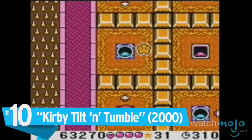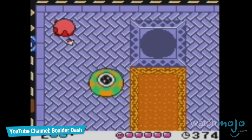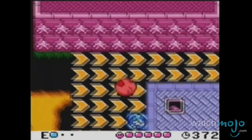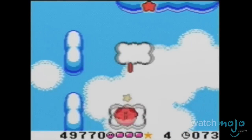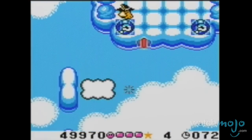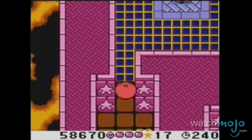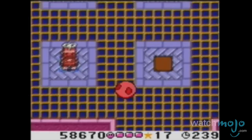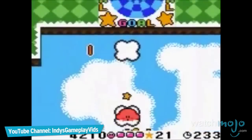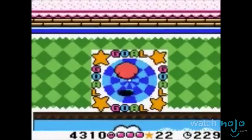Number 10, Kirby Tilt and Tumble. Tumbling into our 10th spot is our favorite galactic pink ball or something, and we've never seen him more ball-like than in this oddball of a game. Using a unique motion sensor mechanic, and yes, this was a pretty big deal in the year 2000, players controlled Kirby by tilting the Game Boy itself, sending him rolling into baddies and on his way to victory. Nintendo was thinking outside the box for this one, and we had a ball playing it.